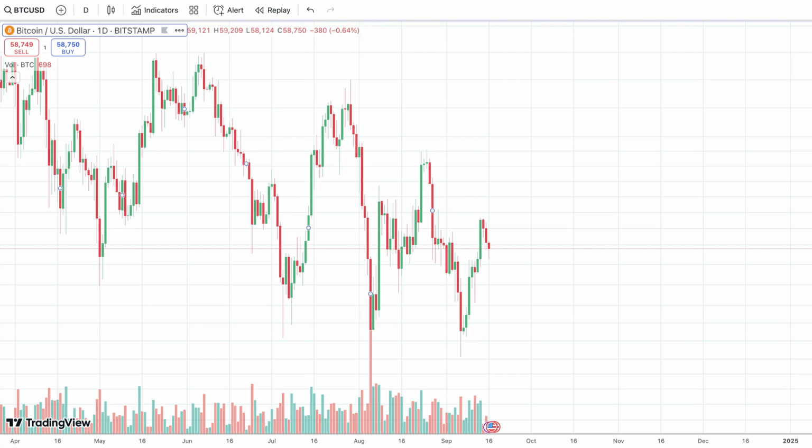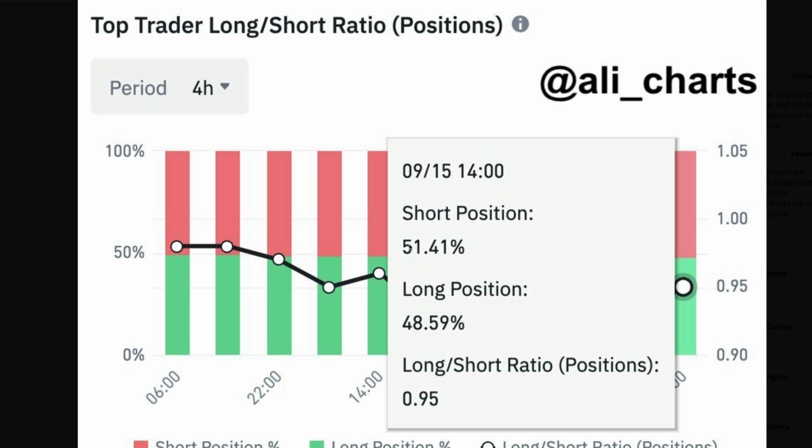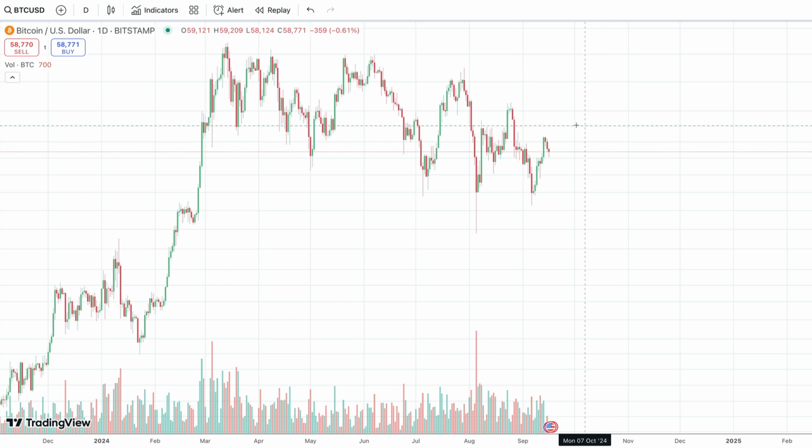So, despite the fact that guys like Ali Charts here are saying 51.41% of the top traders in Binance are deciding to short Bitcoin. Yeah, that is the statistic here. Short position at 51.41% compared to that long position at 48.59%. It is looking, at least as of now, if you're looking on a shorter time frame, that we are going to continue to move to the upside.